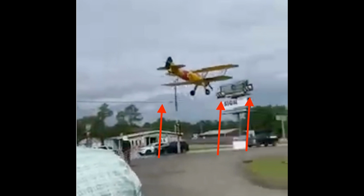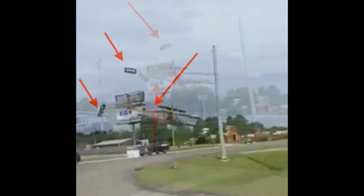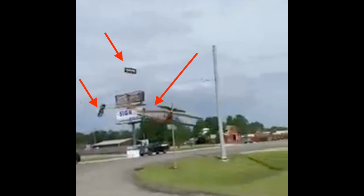Here's the lights and the wires holding the traffic lights. Just as the airplane approaches them, boom, it hits those. There's one light thrown up high, and the other one is disturbed as well. And then you can see the top left wing is bent now, and that's a result of the end strut collapsing.